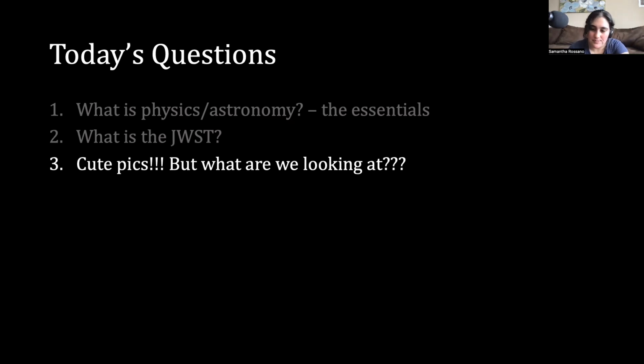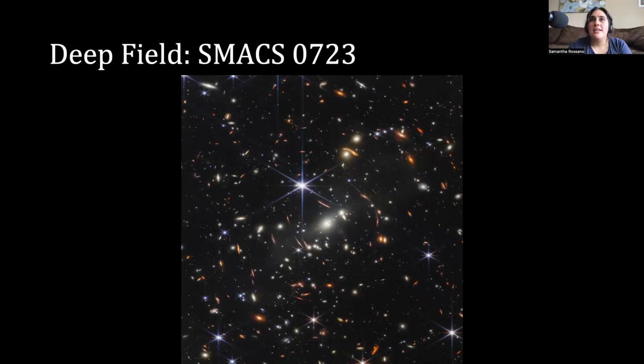So the first image that they revealed is what they called a deep field image. This picture shows a piece of the universe as it was 4.6 billion years ago, right? So the light that was captured to make this picture traveled 4.6 billion light years to get captured by the JWST. Very, very far. This is a galaxy cluster called SMACS. I don't know if that's how they say it. I'm going to call it SMACS because that sounds cool. SMACS 0723. And this was taken with the NIR cam, if I wrote that down correctly.